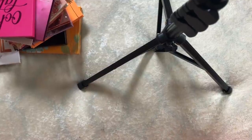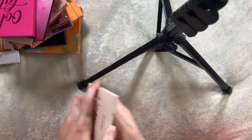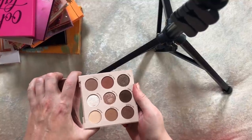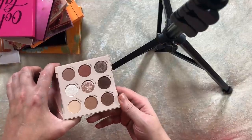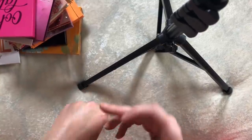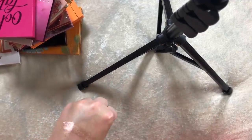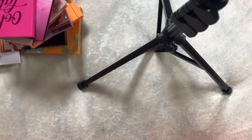The ColourPop Going Coconuts palette. This is one of my top favorite ColourPop palettes. It is a neutral, leaning slightly cool palette, and it's beautiful. This shimmer shade is crazy, crazy, crazy. Look at that. It's a beautiful palette, and I've gotten a lot of use out of it.